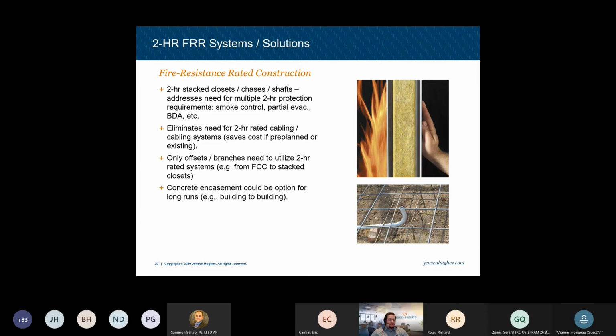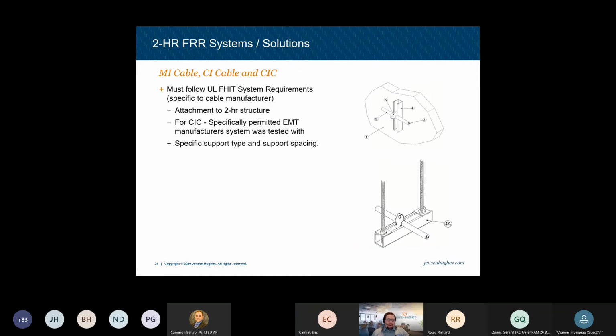BDAs can be tricky because, say, you've accounted for that stack closet up the building, from grade and up, but then you go down and the lower levels are parking or something like that doesn't line up. Now you have to account for offsetting possibly your BDA coaxial cabling, and maybe using rated coaxial cabling or the endothermic wrap. And again, we talked about concrete encasement being an option for longer runs, if you're going from building to building, or if it's pre-planned again. It's important to note that if you are using MI cable, CI cable, or CI cable in conduit, there's very specific listing requirements that are specific to the actual product.